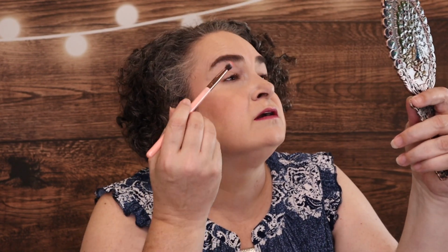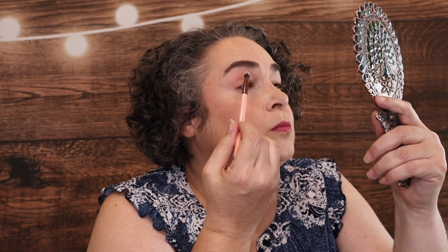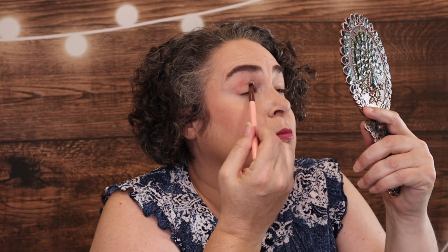So I want to kind of look down, but I am going to hold my mirror kind of up here. And it just gives me more real estate versus if I'm looking down here, automatically this kind of squints up and it doesn't give you as much real estate. And just kind of mainly going in almost a windshield wiper motion, but very little strokes in the windshield wiper motion.